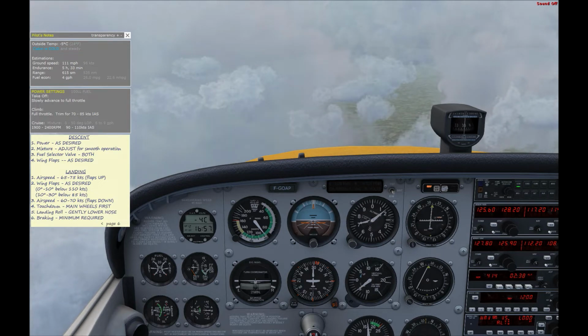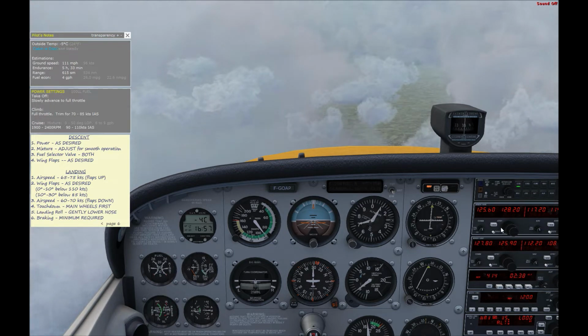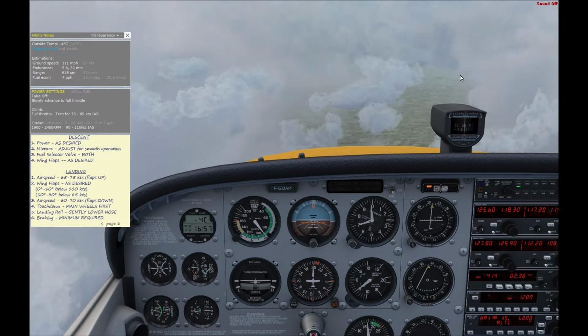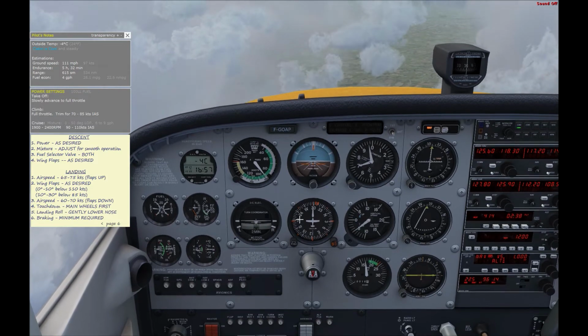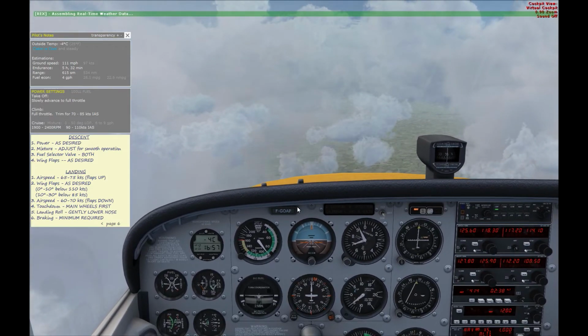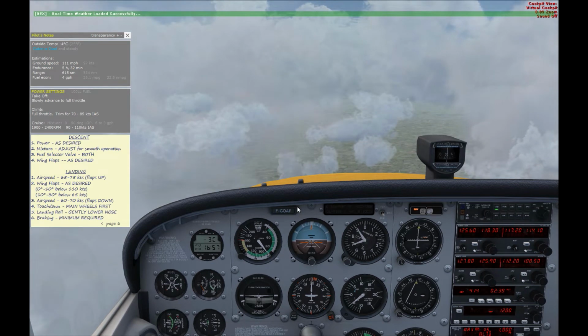Speaking of air traffic control, what I'll do is I'll get the tower frequency dialed in just now, just so we're ready to speak to them when we get a bit closer. So the frequency there is 118.3. So once we get to within about maybe 10 nautical miles, I'll speak to them and make sure that we're clear to land.